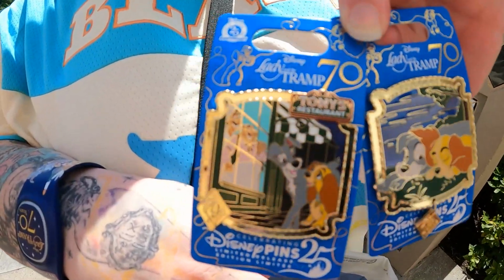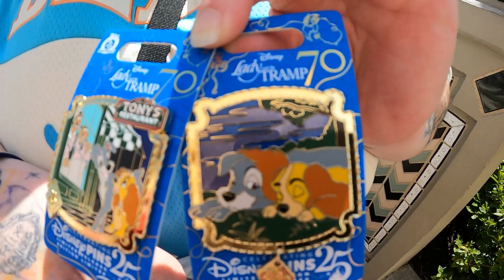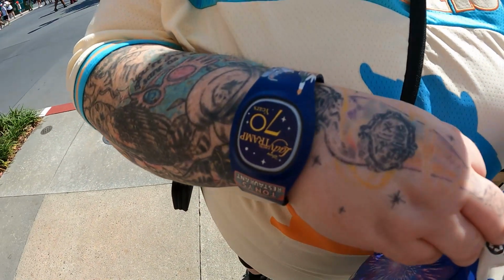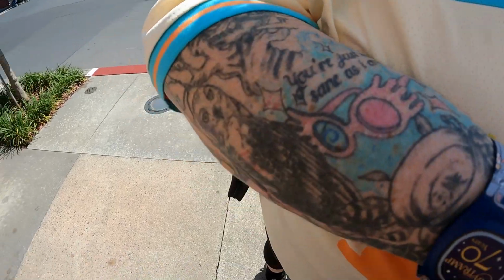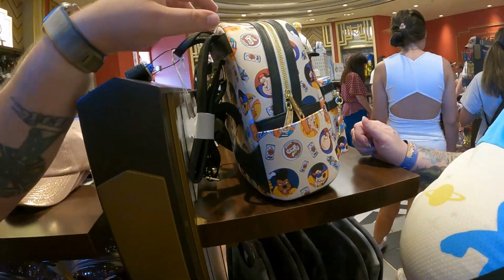Let's see if it's even still there. They were still there, so we got Lady and Tramp outside the restaurant, them napping together. And it matches their wristband. Buy $9. Ooh, I felt good about seeing that.